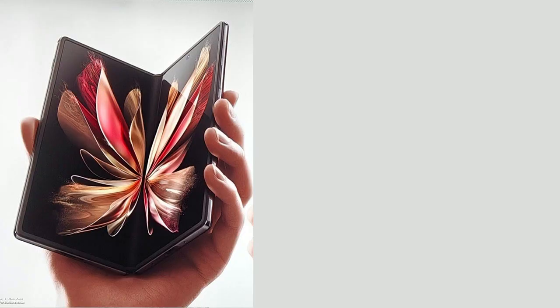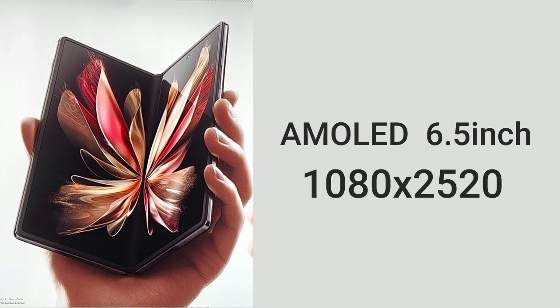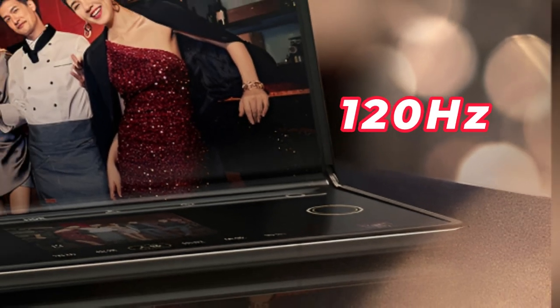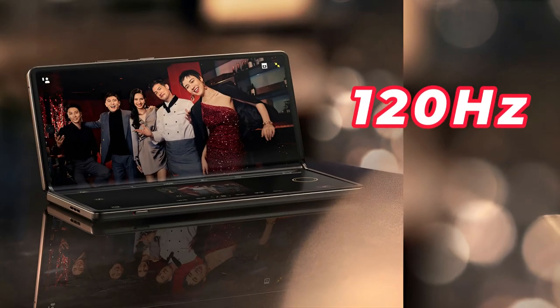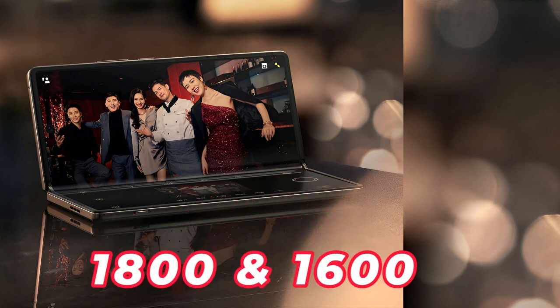And if we talk about the outer display, then it has an AMOLED display of 6.5 inches. And its screen resolution is 1080 by 2520 pixels. And 360 ppi density is given. And within this, a refresh rate of 120 Hz is given, which is a good refresh rate. And max peak brightness of 1800 and 1600 nits is given, which provides great visibility in bright sunlight.